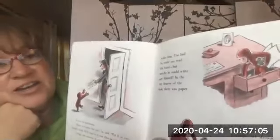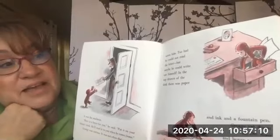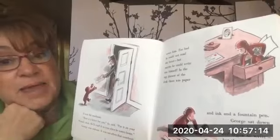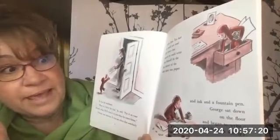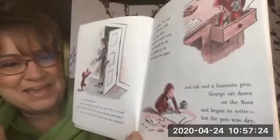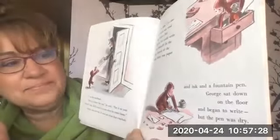Too bad he could not read the letter. But maybe he could write one himself. In the top drawer of the desk, there was paper. Look at him getting in that desk. And ink and a fountain pen. George sat down on the floor and he began to write. But the pen was dry.